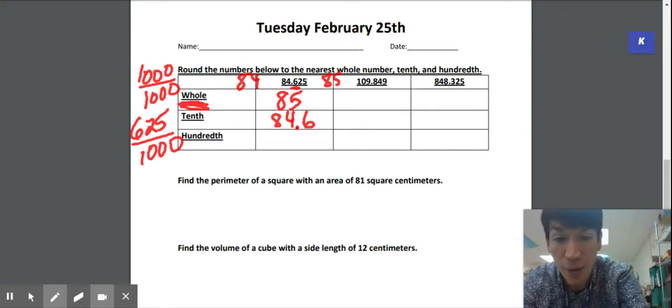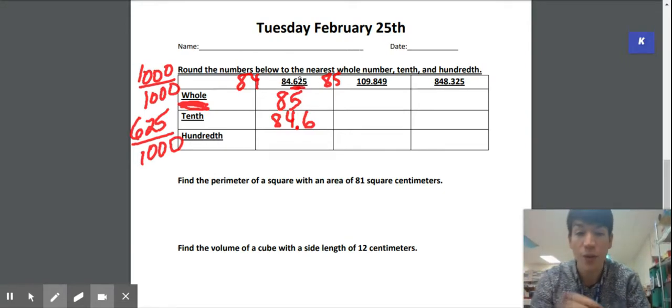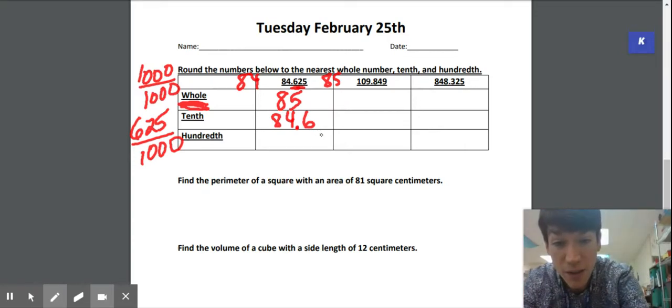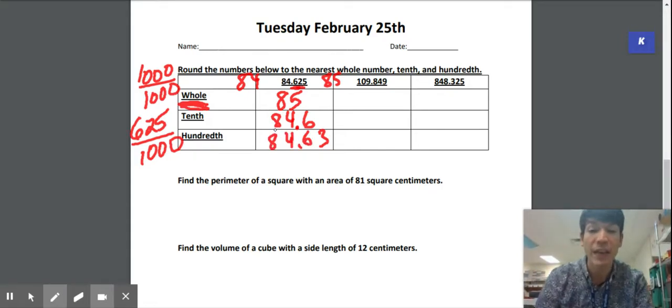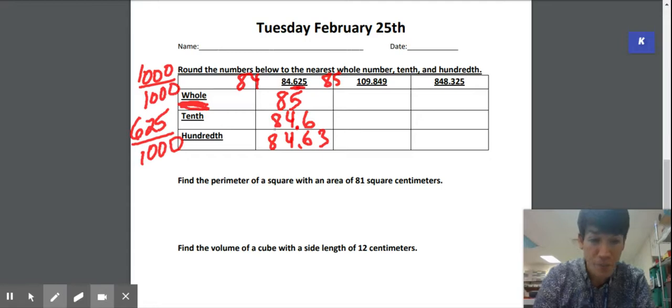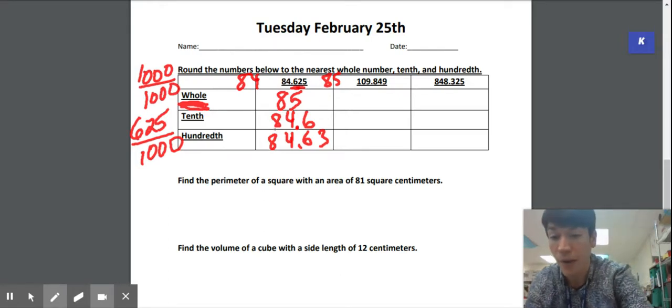And then for the hundredth, I'm going to look again at the 2 in the hundredths place. Is the 5 behind it half or more than half, which would push that 2 up? And yes, it is. That 2 is going to be pushed up to a 3, and everything to the left is going to stay the same. So we're going to get 84 and 63 hundredths if I round to the nearest hundredth. You're going to use that same strategy on the other two numbers and see if you can use it to round those numbers to the proper place value.